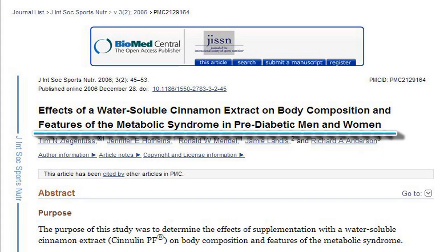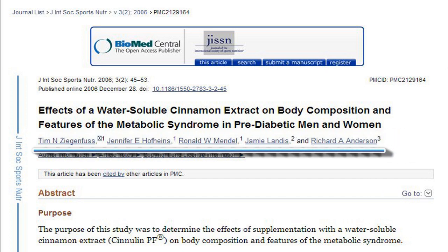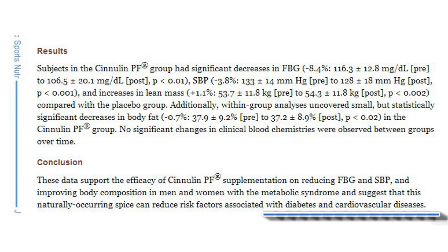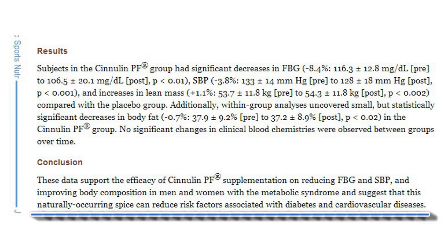A clinical study titled Effects of a Water-Soluble Cinnamon Extract on Body Composition and Features of the Metabolic Syndrome in Pre-Diabetic Men and Women by Ziegenfuss T.N., Hofheins J.E., Mendel R.W., Landis J., Anderson R.A., Ohio Research Group, Wadsworth Medical Center, Wadsworth, Ohio, published in J Int Soc Sports Nutr, December 2006, 3, 45-53. This study shows the efficacy of cinnamon extract supplementation on reducing fasting blood glucose and systolic blood pressure, and improving body composition with the metabolic syndrome, and suggests that this spice can reduce risk factors associated with diabetes and cardiovascular diseases.